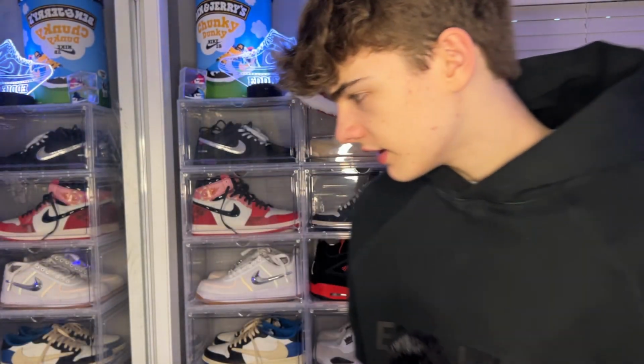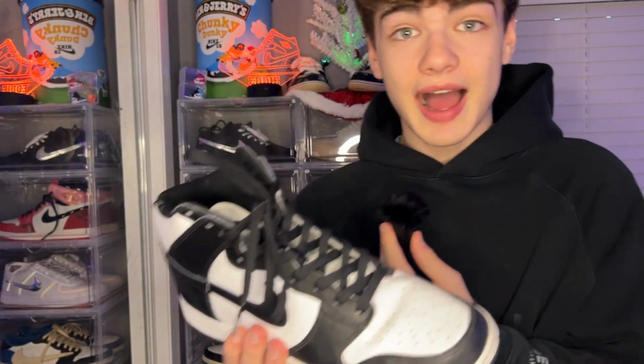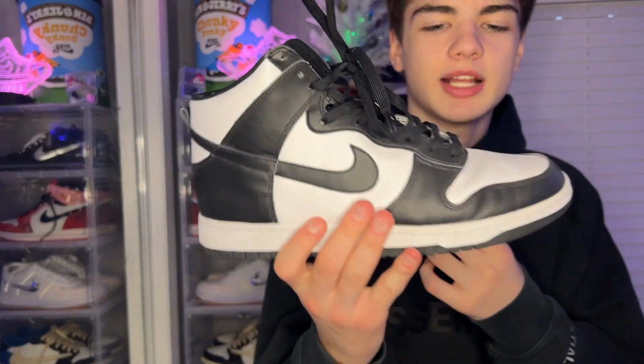And before I show you them, I just want you to see the progression I've had from these pairs to that. So this is my first ever pair. I know it's devastating. It's Panda Dunk highs, and they were the exact same price as Panda Dunk lows. But I got them for Christmas, and I asked my mom to get me Panda Dunks. She didn't know what they were, so she got me the high ones. I mean, I still wore them.